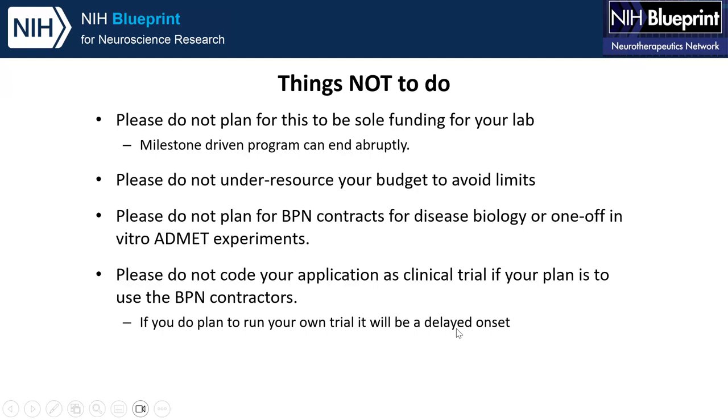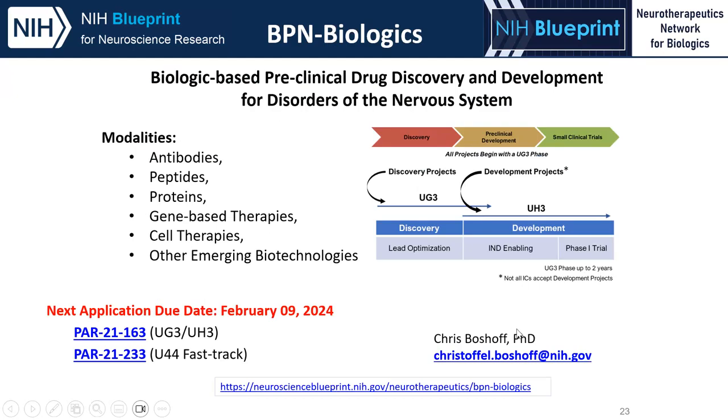If you plan to run a clinical trial, it most likely will be a delayed onset because you don't have all the information yet to do it. And so again, you will have to put information in, but it most likely will be a delayed onset.